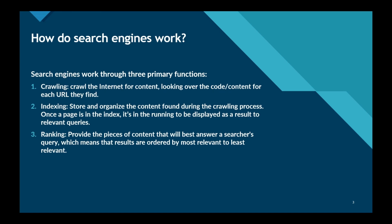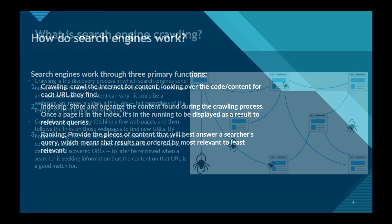In the simplest terms, indexing means storing and organizing the content found during the crawling process. Once a page is in the index, it's in the running to be displayed as a result for relevant queries. Then the third phase is the ranking phase. The ranking phase provides the piece of content that will be the best answer to a searcher's query, which means that results are ordered from most relevant to least relevant.